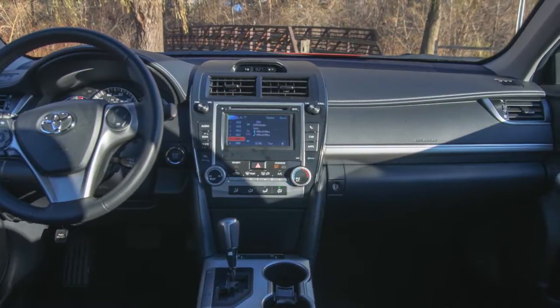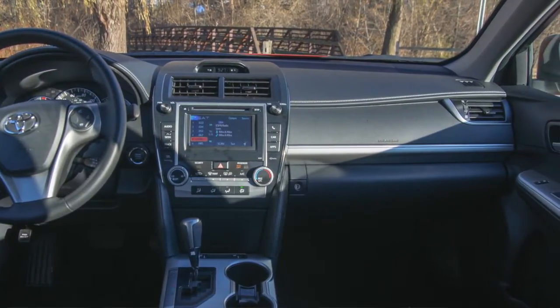But honestly, I think it'd be fine with a 4-cylinder. It really would be. The V6 is nice, but you're giving up a lot in fuel economy with the V6. We're averaging, we'll run through this again here, yeah, 22.2 in combined driving. That's, in this day and age, not so great.